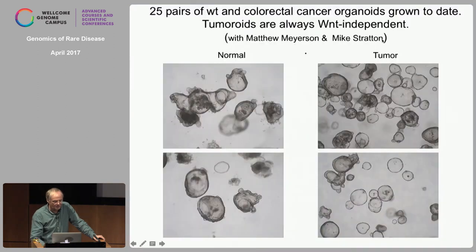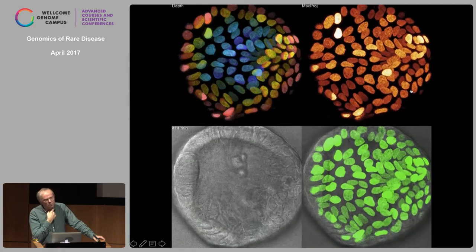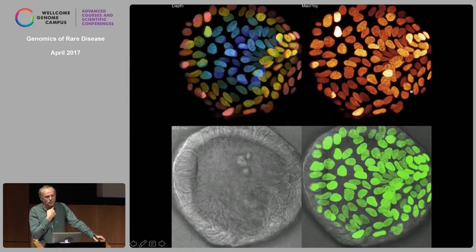This is what they look like. This is normal organoids and tumor organoids from the same patient, so that's another advantage. We can expose a normal tissue and a tumor tissue to the same drug, and often we see that the normal tissue is more sensitive than the cancer tissue to colon cancer drugs. One very unexpected complication, very counterintuitive, is that the normal cells will always grow faster than the tumor cells.